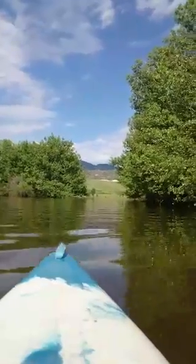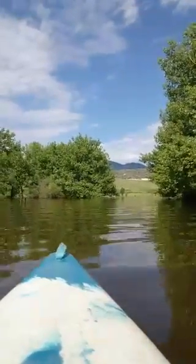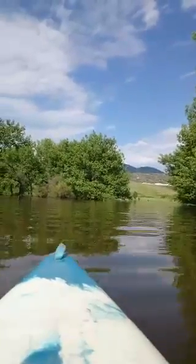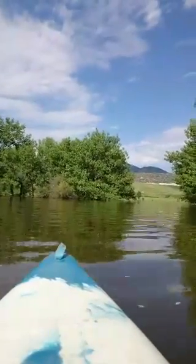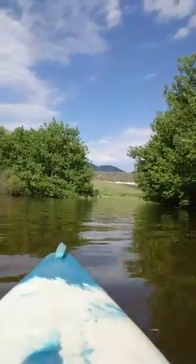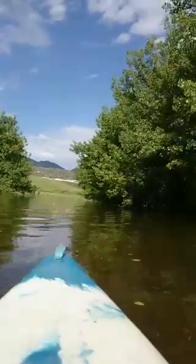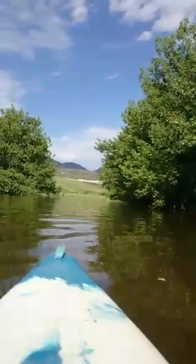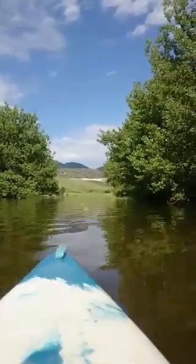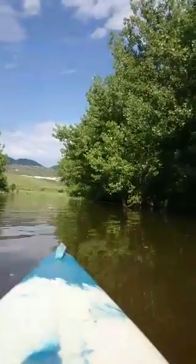I see some buoys out there, I'm guessing marking off the South Platte, which we are not allowed to go into right now. So many people are getting caught up in those rapids and coming up missing, or not coming up at all, I should say. They've closed the South Platte in Colorado until the water recedes. One more person this morning, too. Yeah, people aren't exactly following the rules, but we're going to follow them today.